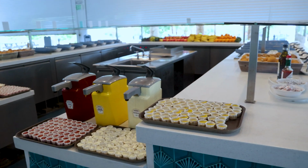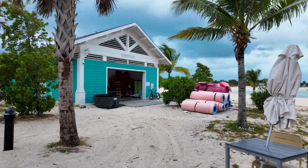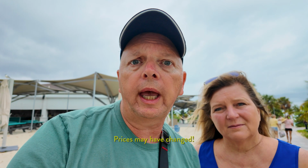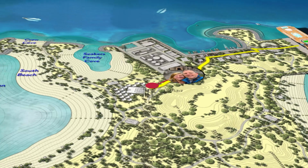And then off to the right, you're going to find where you can rent your floating mats and your umbrellas. Both of those are $29 for the day. And then if you want to rent snorkel gear, you can pay $50 for that. You know, I'd bring my own snorkel gear, or buy your own snorkel gear at one of the shops which you showed earlier.